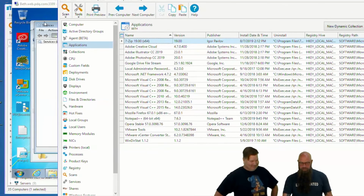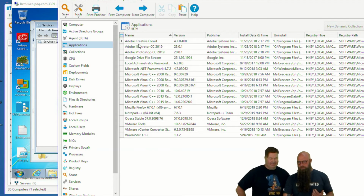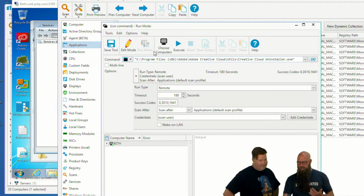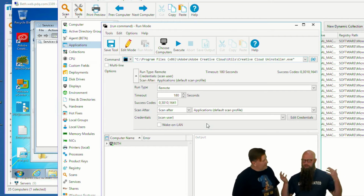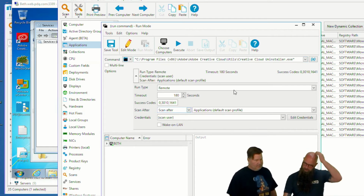So now, if it's scanning, and by the way, when you do an uninstall from PDQ Inventory, you will notice, now it's gone. So now we no longer see it. When you do an uninstall, this actually instantiates the run mode for tools. It used to be called remote command, but now it's just tools. Notice when you do an uninstall, we automatically set the scan after to go ahead and scan. That means we're going to modify the state of this application in the database afterwards, so let's scan it afterwards to update that information. You can turn that off simply by saying do not scan. But anyway, that's one way of doing it.